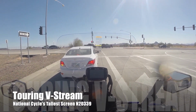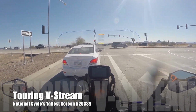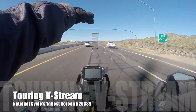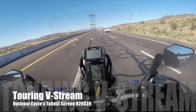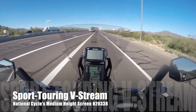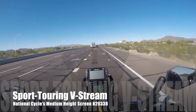All right, so this is what it looks like in the cockpit of the T7 with the Touring National Cycle V-Stream windshield on it. We're getting up to 70 miles an hour. Now see up top here, it's clear, a good 1.5 feet up over the top of my helmet. It's remarkable. Now with this particular shield, I am feeling a little bit of wind. So the wind coming up over the top is hitting the very top of my helmet here.